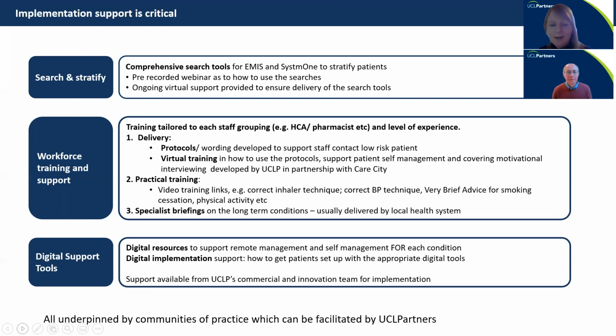Now, of course, none of this happens in isolation, and we do have a project and implementation team with a large clinical team at UCLPartners to support local practices and primary care networks to turn this into a reality.